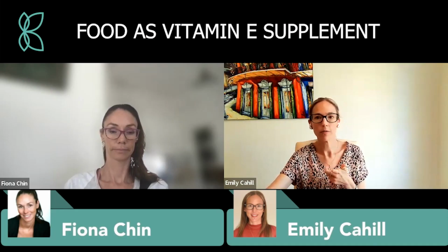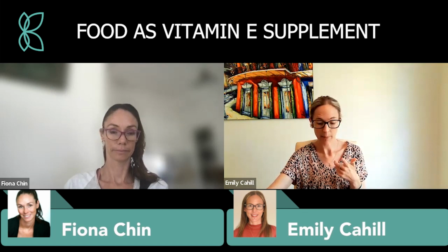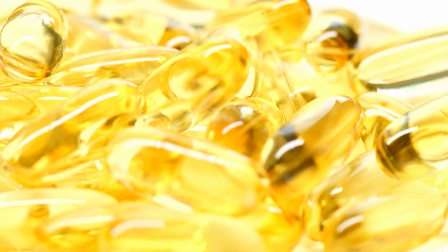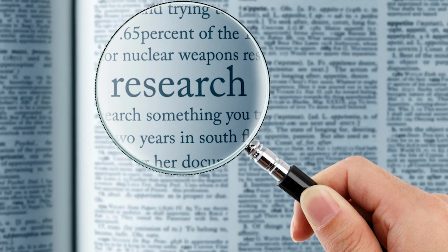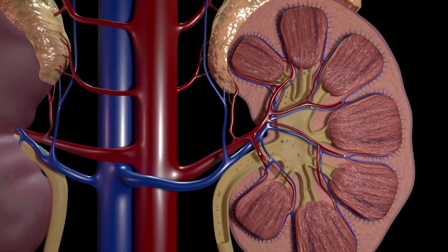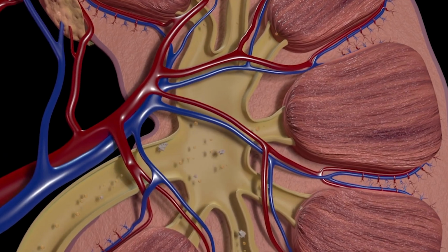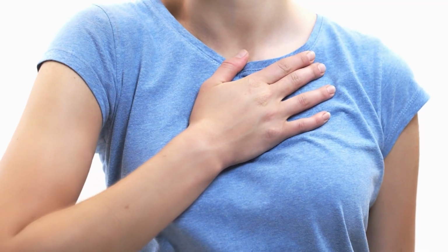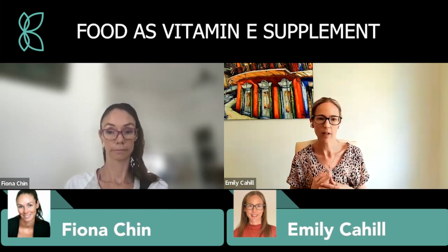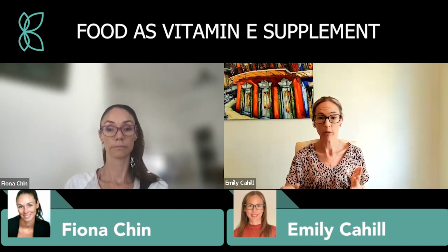And because of, I guess, its particular benefits for the cardiovascular system, a lot of the research in vitamin E is into vitamin E and cardiovascular disease. So there's many studies that show its protective effect, and that's really important. Obviously, for people with kidney disease, we know that people with kidney disease are far more likely to actually die from cardiovascular disease than they are to die from their kidney disease, because it does increase the risk dramatically of cardiovascular disease. So vitamin E is really protective from that point of view.